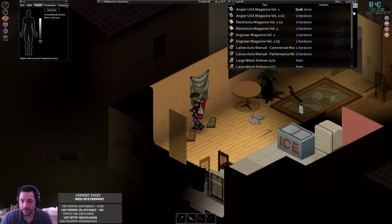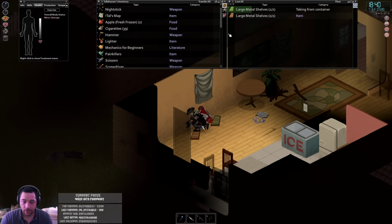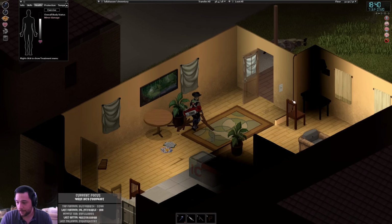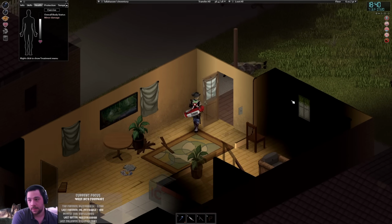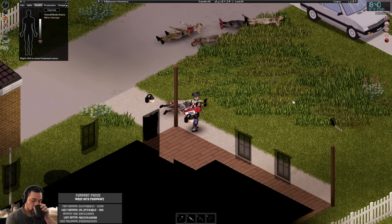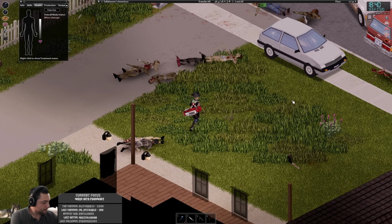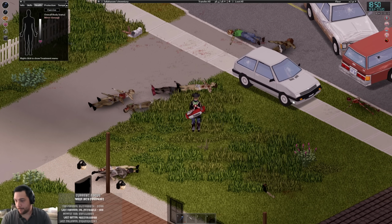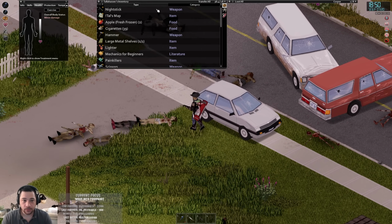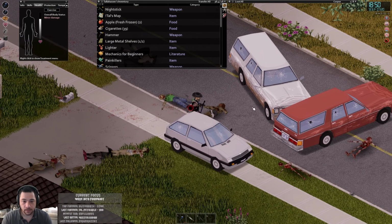Not that I think that zombies are going to find me and eat me and kill me or whatever, but just in case they do, I can zombie-proof this home as well. And I might as well. Cheers. Let's go back to the normal light. Oh. Nope, don't do that.